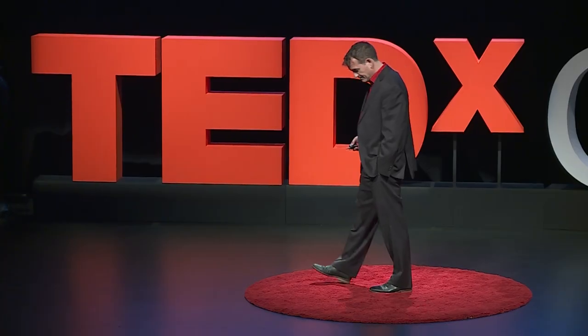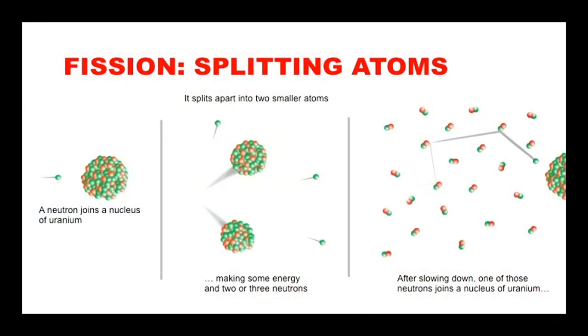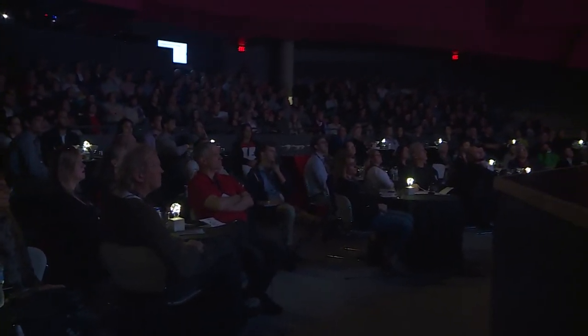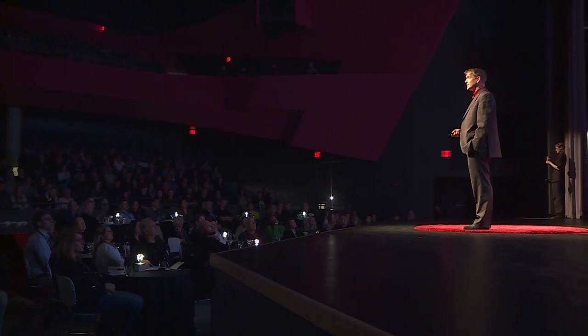If you add a neutron to a uranium, it's too heavy. It cannot stay in that state. It wants to split apart, and those two halves are other atoms, about half the size of a uranium atom, and out comes some energy and two or three neutrons. Well, if we needed a neutron to make the split, and now we've made two or three more, they can go on and make other uranium split, and on we go.